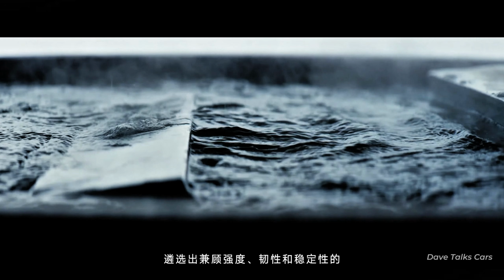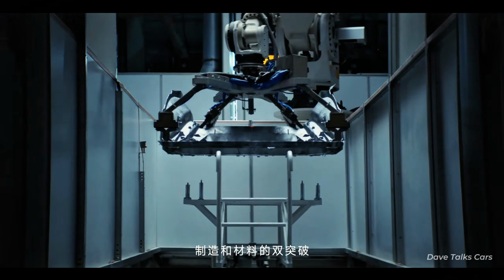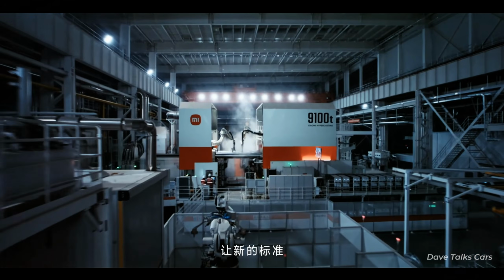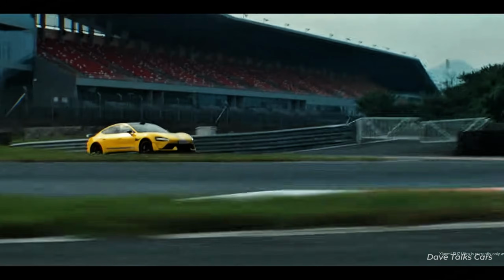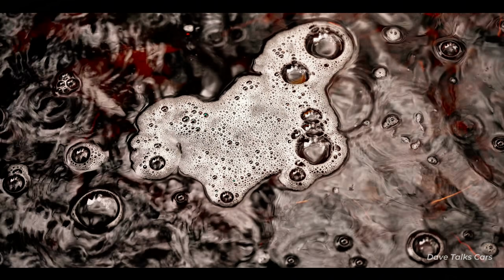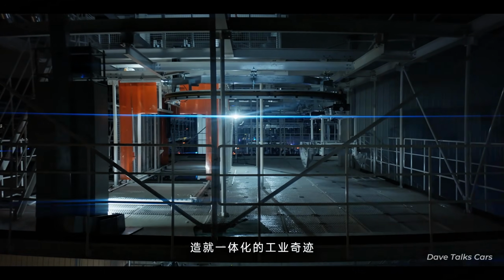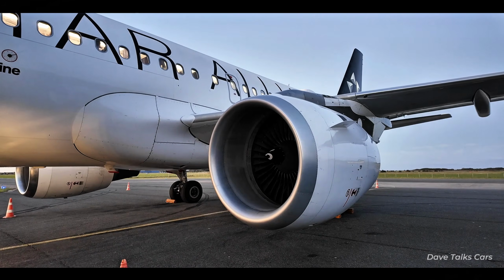That bubble detail matters more than it sounds. Air trapped inside cast metal is an invisible crack. From the outside, the part looks flawless. But under the forces a performance car generates, those hidden voids become the starting points for fractures. By injecting at speeds that physically prevent bubble formation, Xiaomi produces parts with the internal density normally only found in aerospace components.